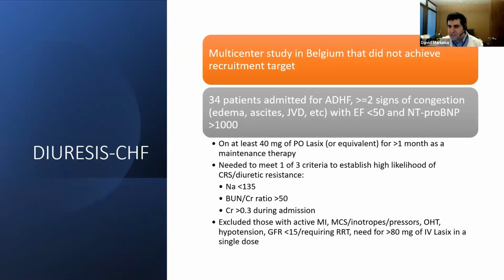This DIURESIS-CHF study was done in Belgium, actually by the same group that did ADVOR. They didn't achieve their recruitment target, but they just decided to go for it anyway with 34 patients. And there are similarities in their inclusion criteria for this and ADVOR, where they wanted to look at people who were dealing with diuretic resistance during decompensated heart failure. So patients who are on at least 40 milligrams of Lasix as maintenance therapy as an outpatient.